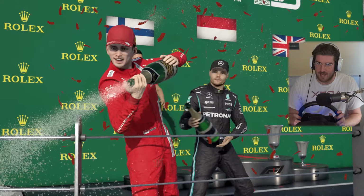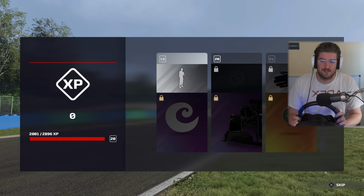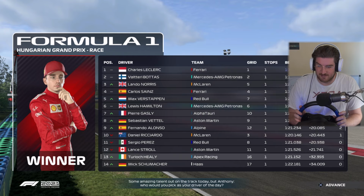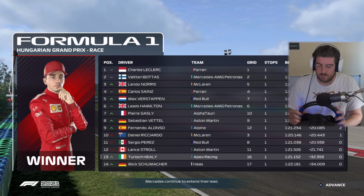Alright, awesome victory for Charles Leclerc. And Mercedes get some more points for the constructors. But we had a good performance, I think. The championship has been cut down. Yeah, we went up three places. For our championship leader, and now let's take a look at the drivers. Lewis Hamilton came sixth, still in the points, obviously. But Anthony, who would you pick as your driver of the day? Nicholas Latifi gets my vote today. Let's move on to the constructors. Mercedes continue to extend their lead.